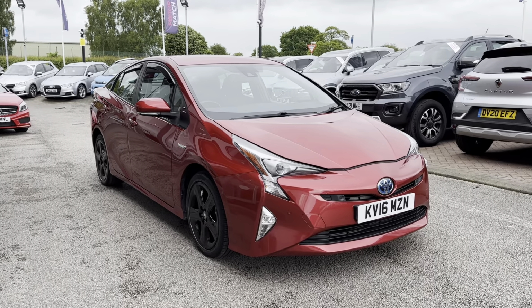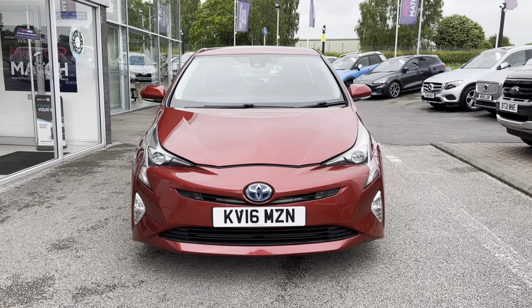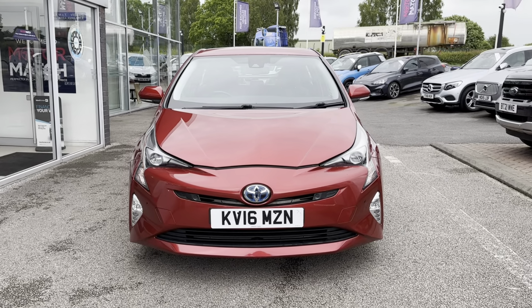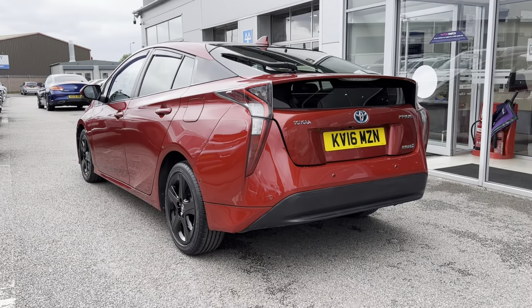On the front of the vehicle you have got the LED daytime running lights. This brings a high-tech look to the exterior of the vehicle and also illuminates the road ahead amazingly when driving in low light conditions. Continuing down the sides of the vehicle, you have got your electronically adjustable door mirrors, black window surrounds and even rear tinted windows.